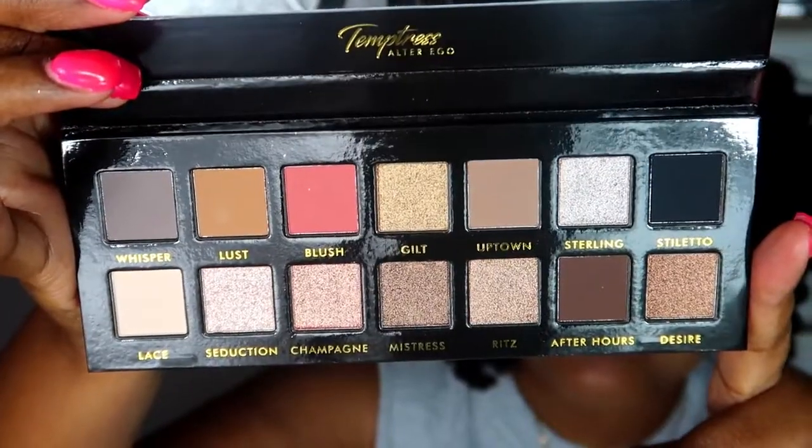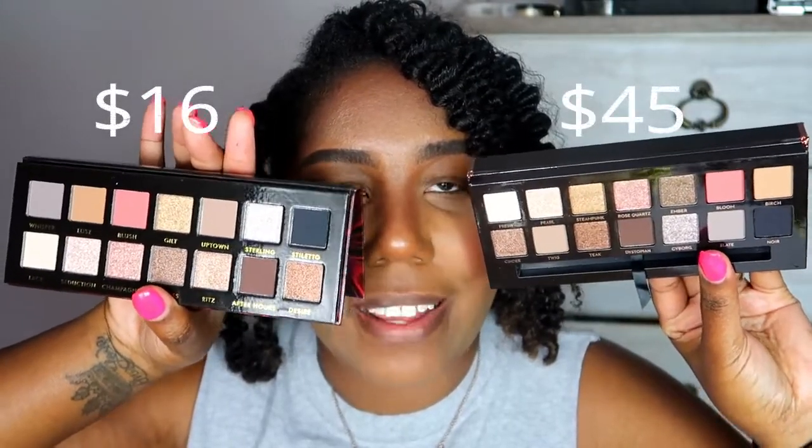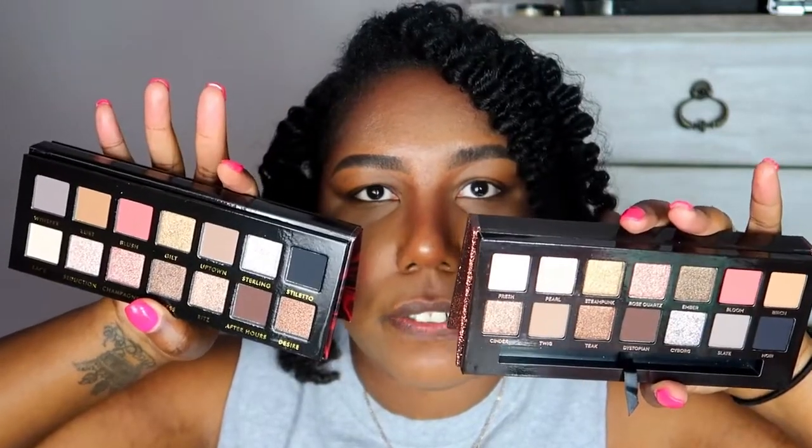What the palette looks like, as you can see, this palette is a dupe for the Sultry palette by Anastasia. They sent me this one and they sent me the Sultry palette so I can do a side-by-side look in comparison with both palettes. They stand behind this palette so much that they sent me the high-end version to put it up against. Like, that's dope. So here are the palettes side by side. They look identical. Of course, they're in different orders.